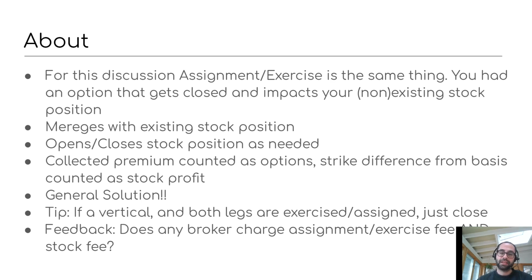Where I want to take this platform is to be very easy to use, but as comprehensive as possible, and not pigeonhole this feature set into just the wheel. But that is how I'll be presenting it today in the context of a wheel, and that's how I presented the last video on selling covered calls. So that's just some context.